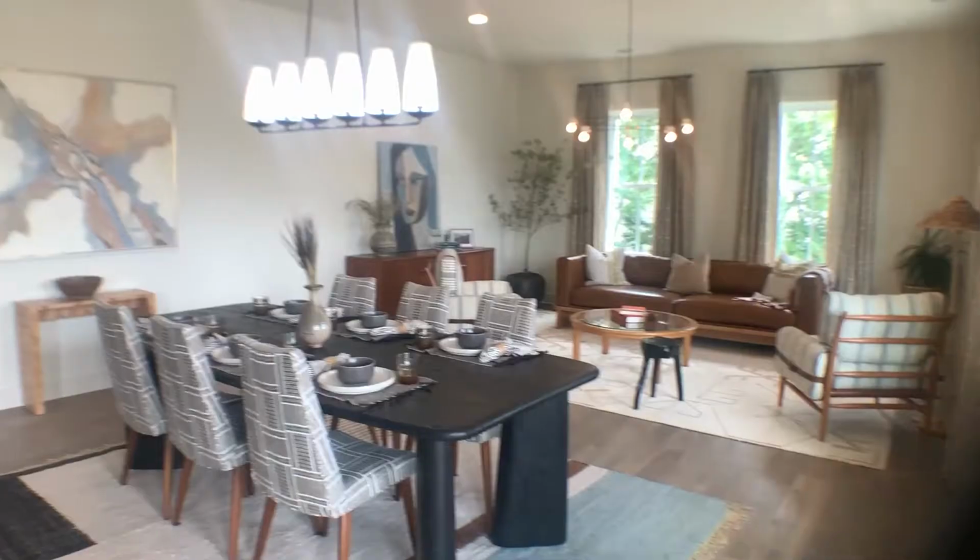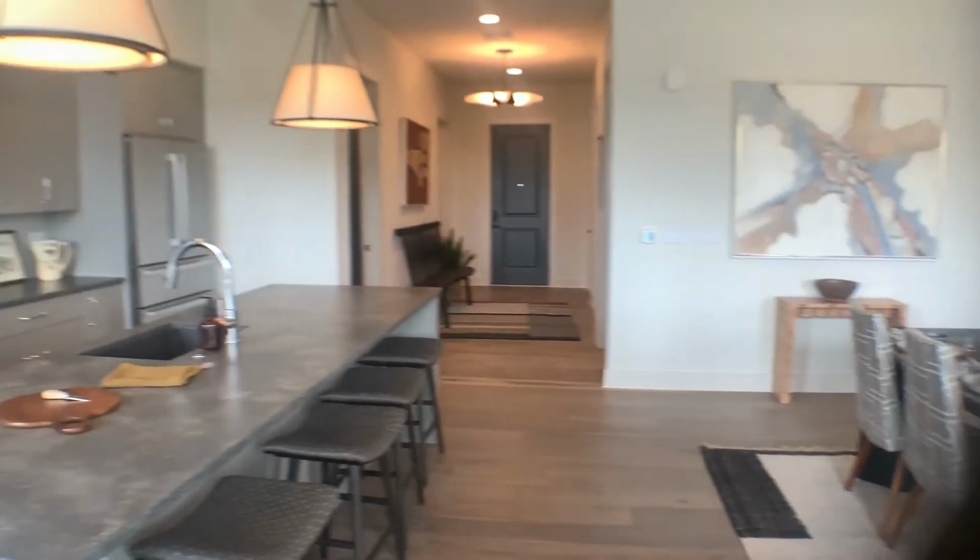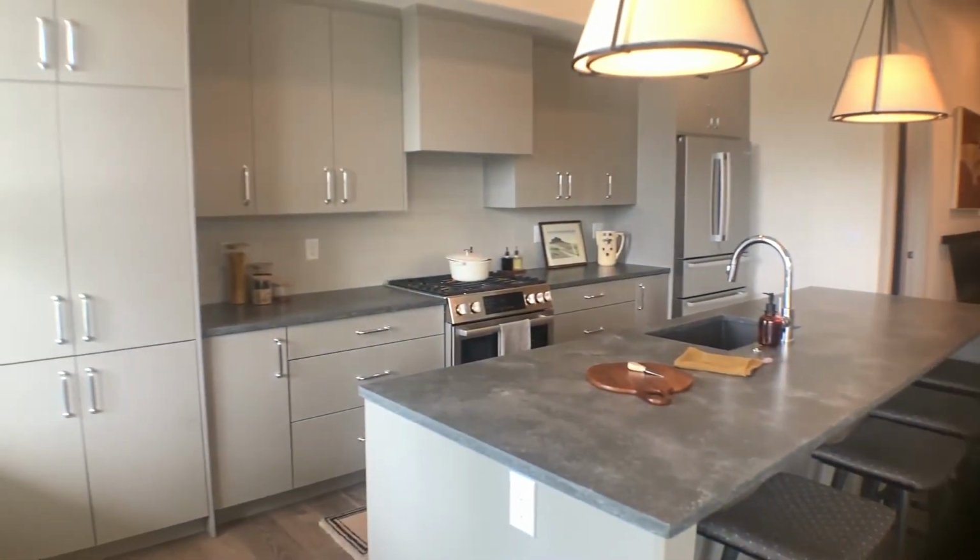So what do you think about this model home? Well, I have one more to show you over here. So I'd like for you to tell me which one was your favorite.